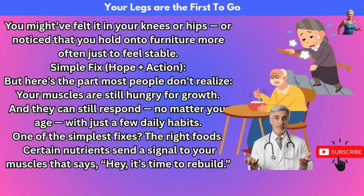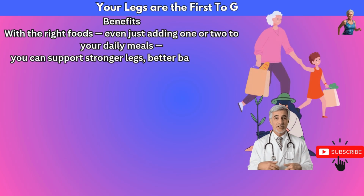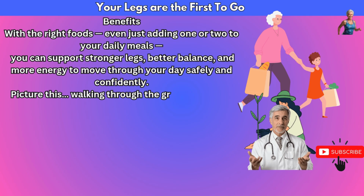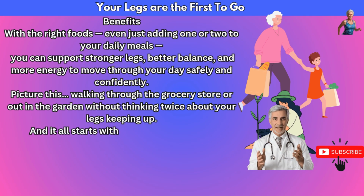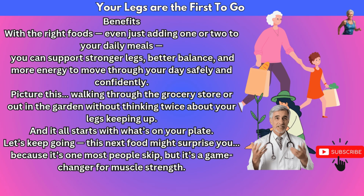But here's the part most people don't realize. Your muscles are still hungry for growth, and they can still respond, no matter your age, with just a few daily habits. One of the simplest fixes? The right foods. Certain nutrients send a signal to your muscles that says, hey, it's time to rebuild. With the right foods, even just adding 1 or 2 to your daily meals, you can support stronger legs, better balance, and more energy to move through your day safely and confidently. Picture this, walking through the grocery store or out in the garden without thinking twice about your legs keeping up. And it all starts with what's on your plate.